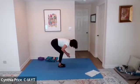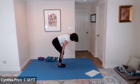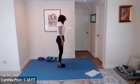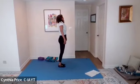Right, so if we slow down enough, we can actually notice what is here and what is not here. Right, so that's the wisdom, the understanding, so that we're responding versus reacting. Okay, nice and easy. Bring yourself back into that tall place. Lift your shoulders up when you get to the top. Breathe in and breathe out.